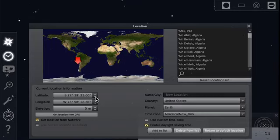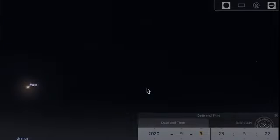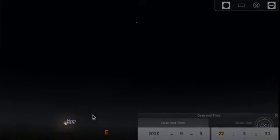So if we were in Chile or Argentina, take a look. I zoomed way in on the sky, so let's zoom out a little bit. And I'm going to adjust my time back to a little after 10 p.m. And we can see Moon and Mars very close to the horizon from this location. I probably could have gone a little further east to land and not just be out in the ocean. But you get the idea.